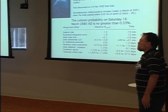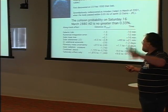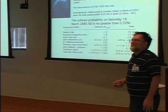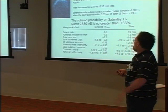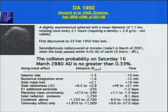Radiation pressure, just the straight one I mentioned first time, of just the light bouncing off of it and how efficient that is, that changes the calculation by 1,700 Earth radii. The Yarkovsky Effect, how much does that change things? Anywhere between plus 1,800 and minus 11,000, depending on the surface properties that we don't know without going there.